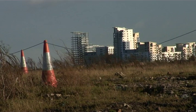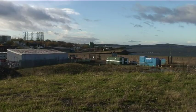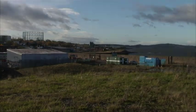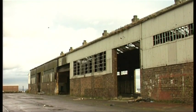How it came to be developed was that the city saw this not largely derelict, but certainly contaminated and brownfield land out here. And obviously it's a huge resource at 345 acres in the context of the whole city. And this was identified back in the 80s. And they went through a process of looking at what they could do with it, master planning it.